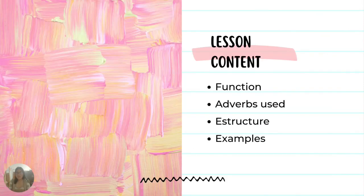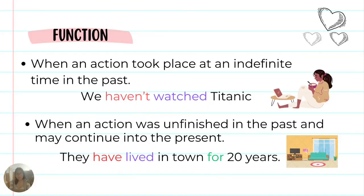In this lesson, we will see function, adverbs used, and structure and examples. We start with function. The present perfect has two important functions. The first function is when an action took place at an indefinite time in the past. For example, we haven't watched Titanic.